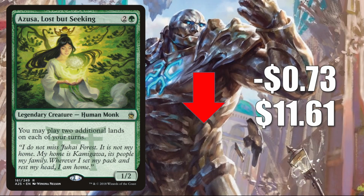Number 4 is Azusa, Lost but Seeking, the one from Masters 25, going down 73 cents to $11.61. This card has lost a lot of value since it was reprinted in Core Set 2021. In Modern, though, this is in Amulet Titan. It's a highly played Commander card, too, seeing more play now in Radha, Heart of Keld builds.